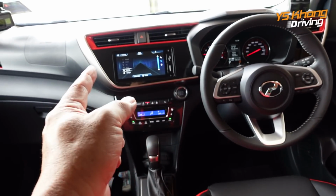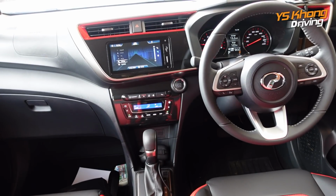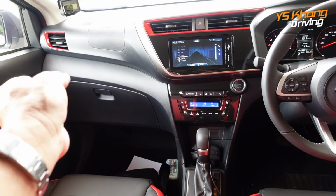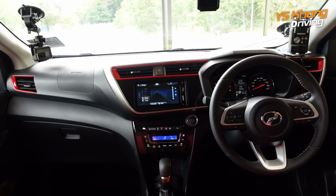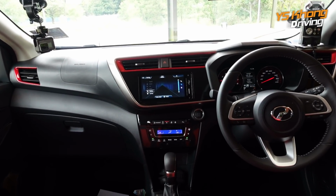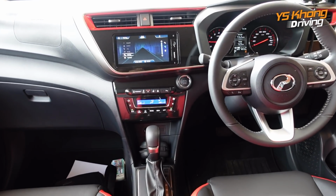You get a touchscreen audio and also digital controls for the aircon, which is quite good. So on the left you see the red accent continued, and that completes the entire front dashboard view of the Myvi. I think it's a very good attempt for an entry-level car.